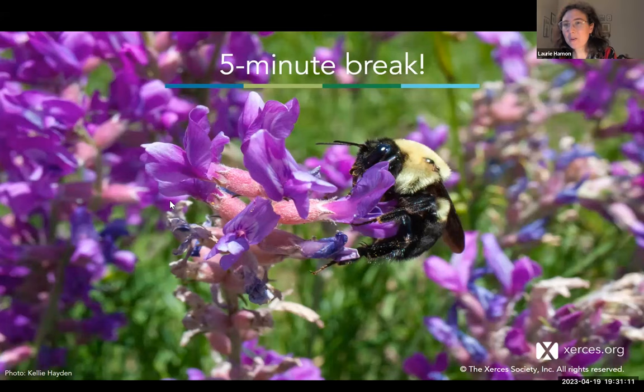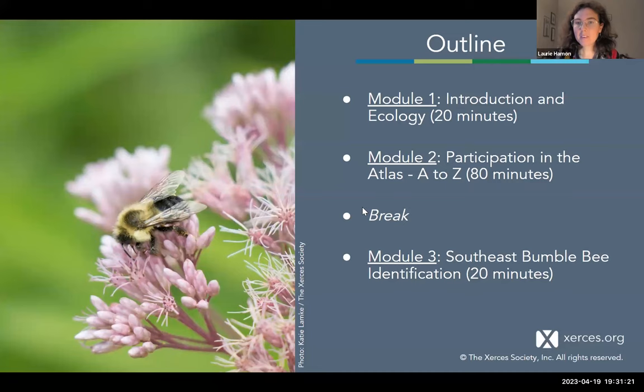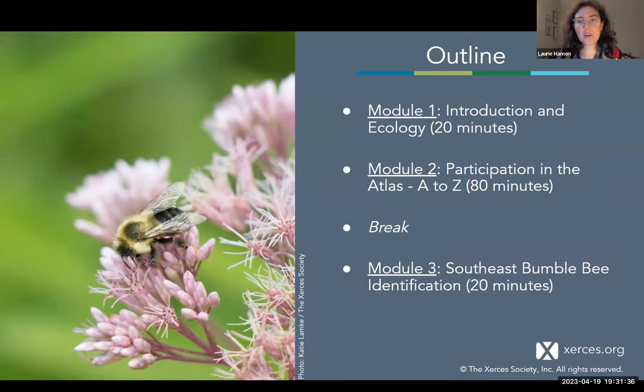All right, welcome back. Let's get going again. So we have raced through the introduction to bumblebee biology and their conservation, the basics of how to participate in the Atlas. And now we are going to go through a little bit about bumblebee identification, just some real basics. If you want a more in-depth exploration, we will be covering that at some of our in-person workshops. If you'd really like to dive deep into that, today will be more of an overview of bumblebee identification.